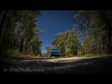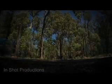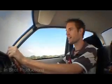Intercooled turbo, electronic fuel injected, 250 kilowatts. This car has none of that.